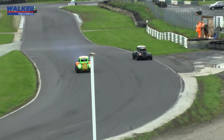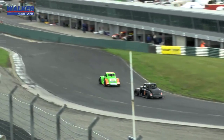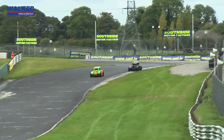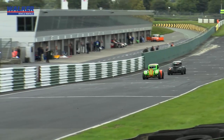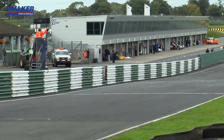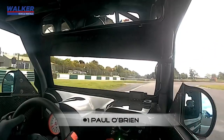And Paul O'Brien, piling the pressure on, goes to the inside. Taylor defends. O'Brien goes high and wide to try and get a run on the way out. A drag race now to the checkered flag, and O'Brien hasn't quite done enough. Great stuff. Johnny Taylor's going to hang on for the first win of the day. O'Brien right with him in second place. So great entertainment from the legends, and a big thumbs up from Paul O'Brien.